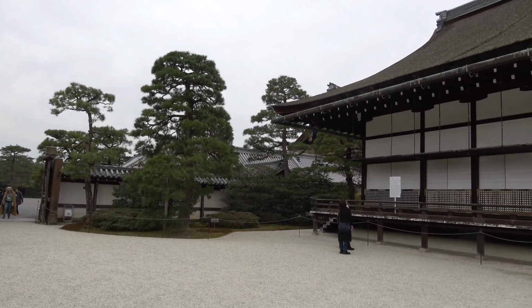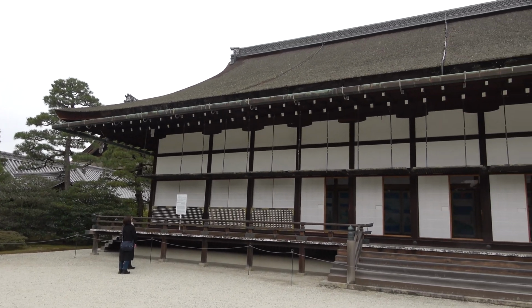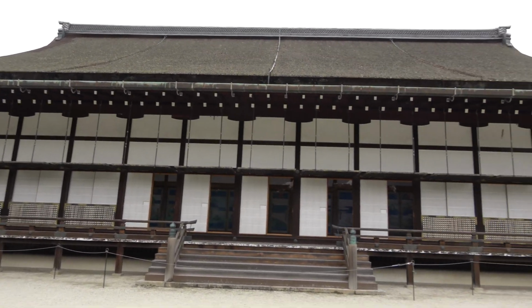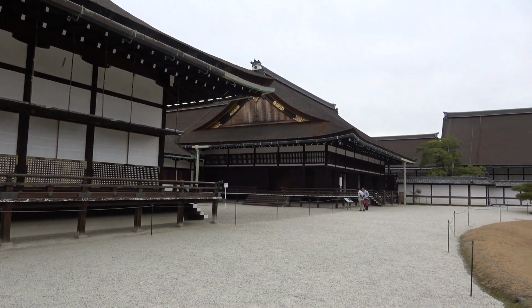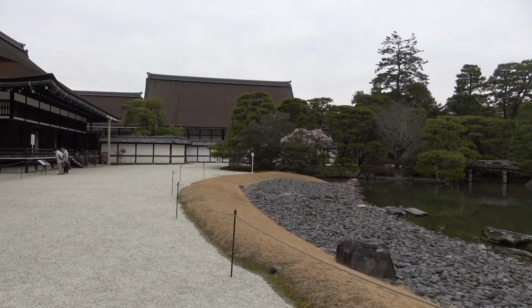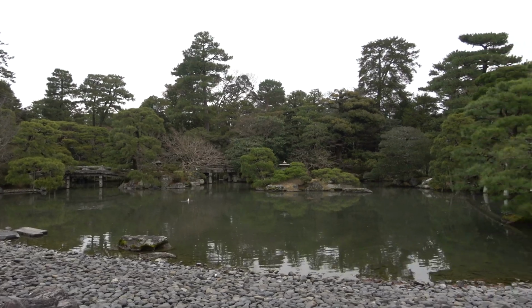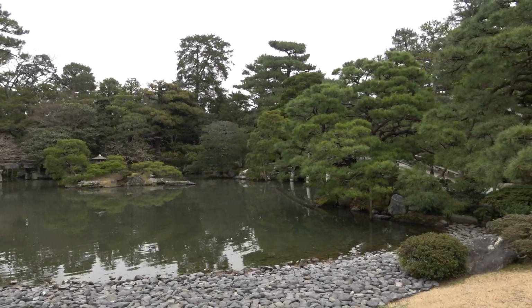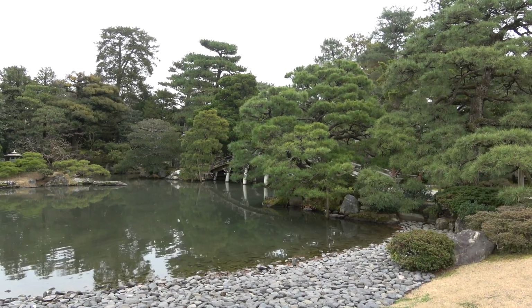Just walked into the gardens here. Beautiful gardens, very beautiful garden. The gardens of the Imperial Palace. It was nice. I could live here.